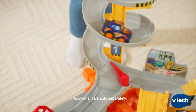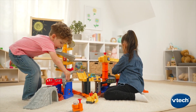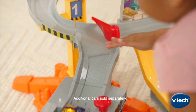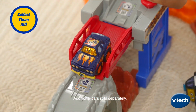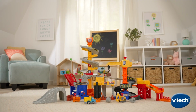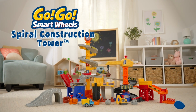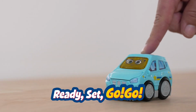Sturdy and kid tough with multiple ways to play, the Spiral Construction Tower is perfect for toddlers and preschoolers. Build a collection with all GoGo Smart Wheels playsets and cars. Get ready for loads of learning with the GoGo Smart Wheels Spiral Construction Tower from VTech. Ready, set, go, go!